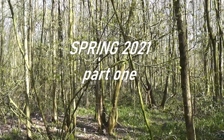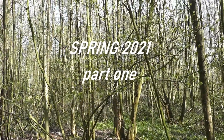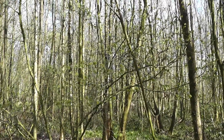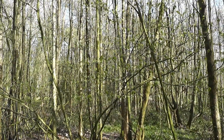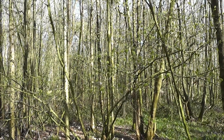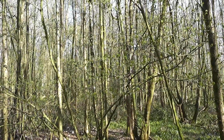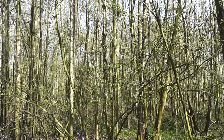I'm in my main area where I frequent every week or so. When I can, I'll come two or three times a week in the summer. Anyway, this is a little section that I've shown you before, and there's a structure behind me that I'll show you in a minute. I'm not sure whether it's human or forest folk. I did think it was forest folk, but I'm swaying towards man now.